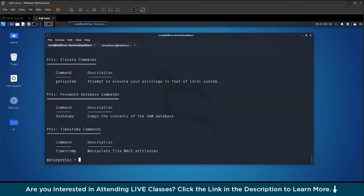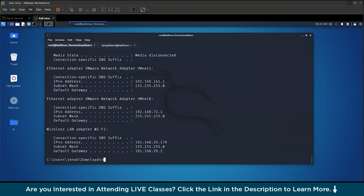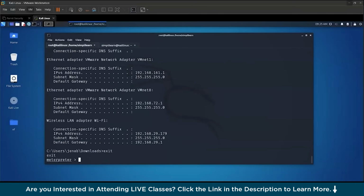Now, if we want to access the command prompt of the system directly, we can go with this. We have to write shell, and there we go. We are in the downloads folder right now. To see if this is the same computer or not, we're going to write ipconfig. As you can see, it is our victim machine with 192.168.29.171. We can just press exit and we're back with the meterpreter access.